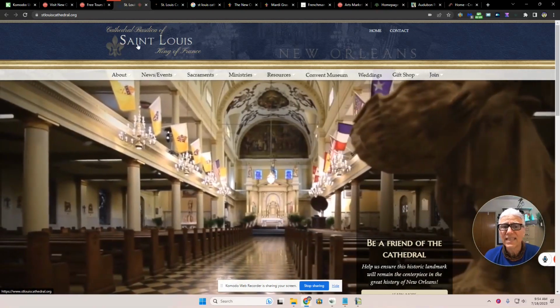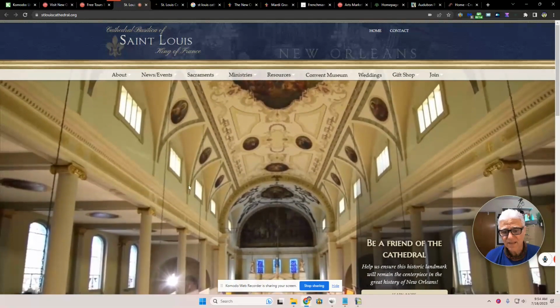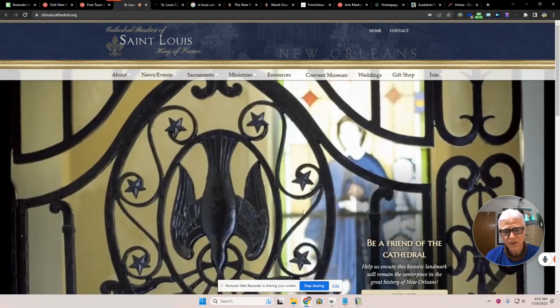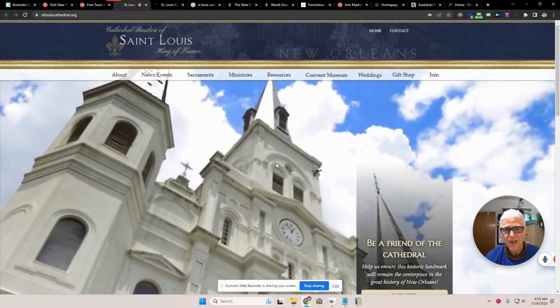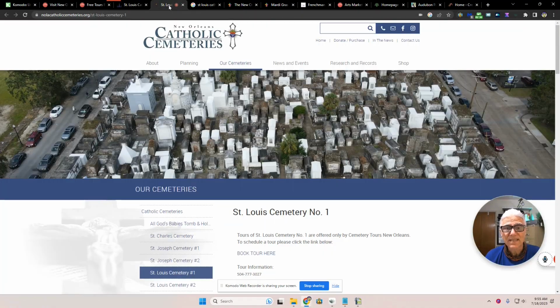And we have the St. Louis Church. Here's the website. This is the inside of the church, obviously. More of the inside of the church, ornate. And then from a distance, wow, amazing. Famous in St. Louis is Cemetery Number 1. St. Louis Cemetery Number 1.